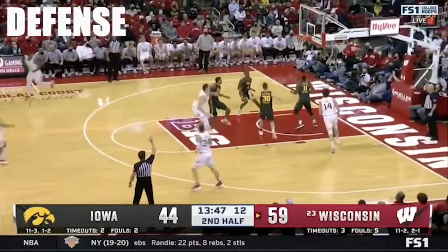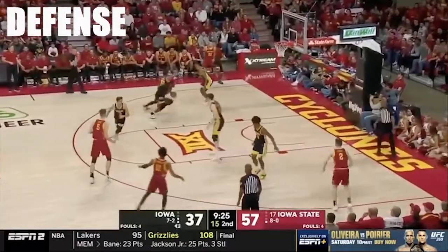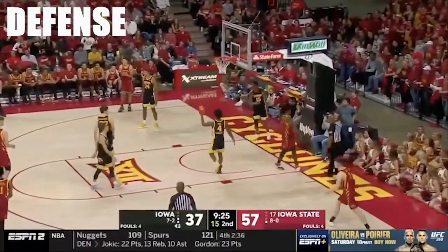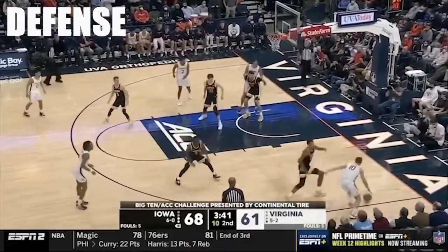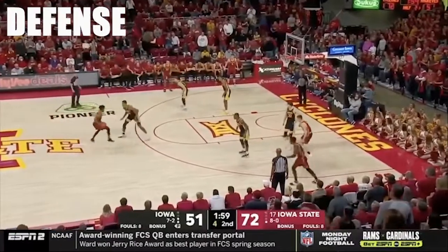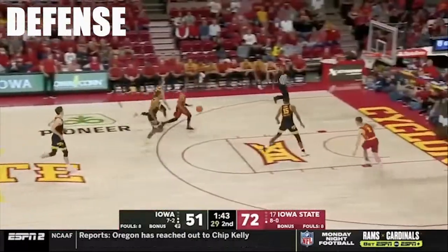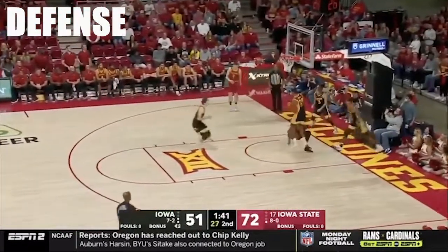He might struggle to guard quicker and more athletic NBA athletes, and sometimes he just isn't switched on, his stance gets too high, and he just gets beat off the dribble because of it. Then there's also other times where he just gives up backdoor cuts and just isn't alert off the ball. And there's even a few times I've just seen him wander into no man's land and just give up a passing or driving lane. So there are a few concerns I have there.